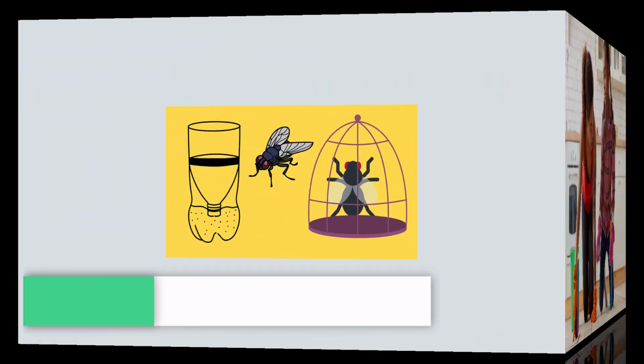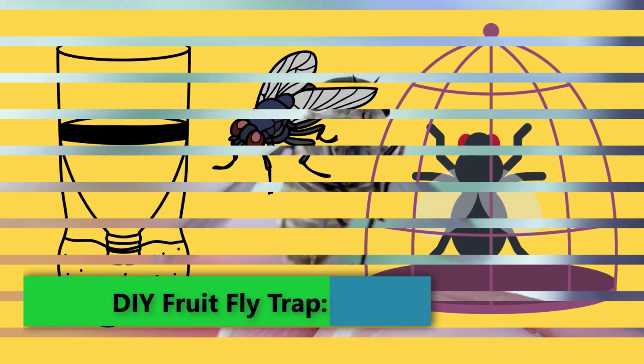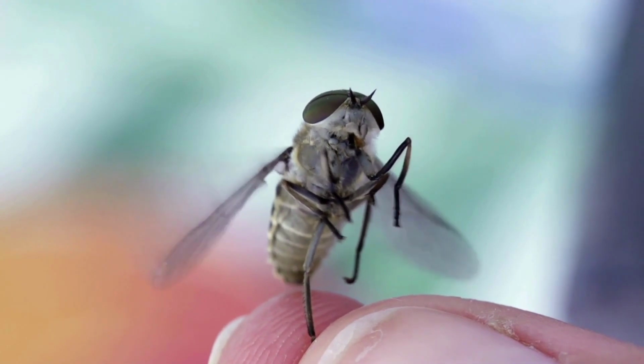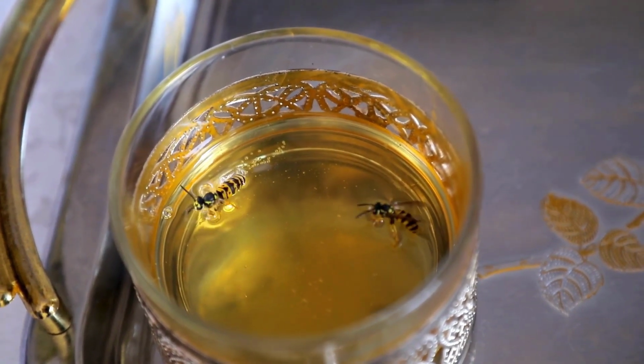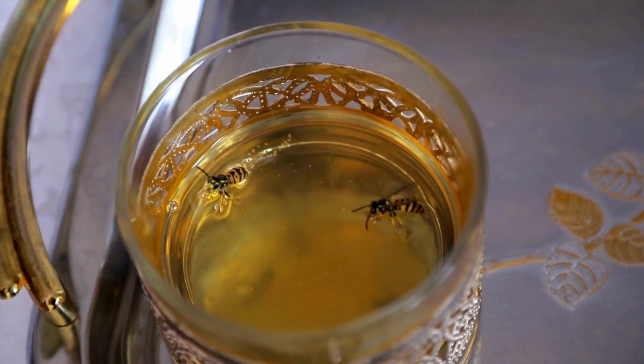Number 3. DIY fruit fly trap. Ever been bothered by those tiny, persistent fruit flies? Say no more, we've got a simple yet effective solution. Why a DIY trap? Because it's not only environmentally friendly but also budget friendly, and it gets the job done.